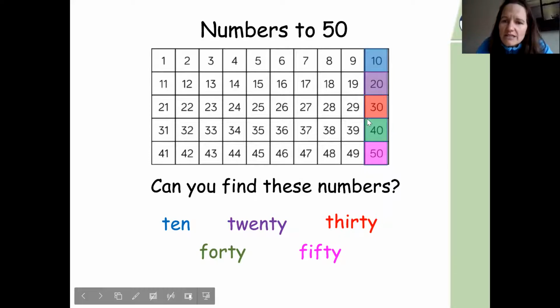And what do you notice that's similar about all of those numbers? 20, 30, 40, 50. What do you notice? That's right, they all have a 0 in the ones place. So when we count by tens, there's always going to be a 0 in the ones place.